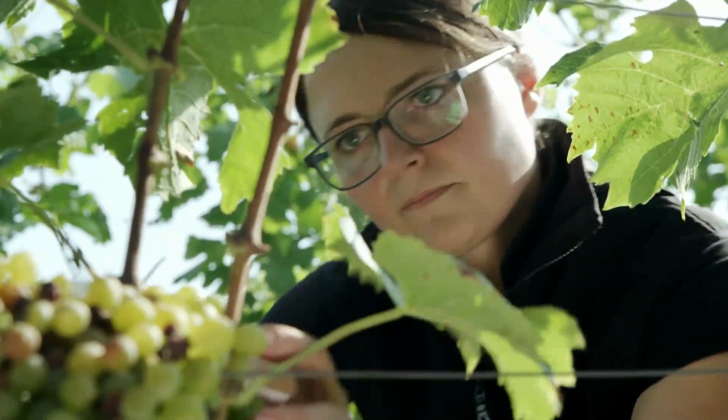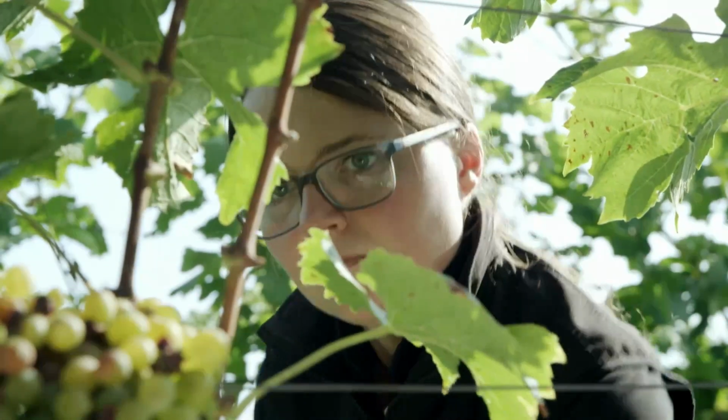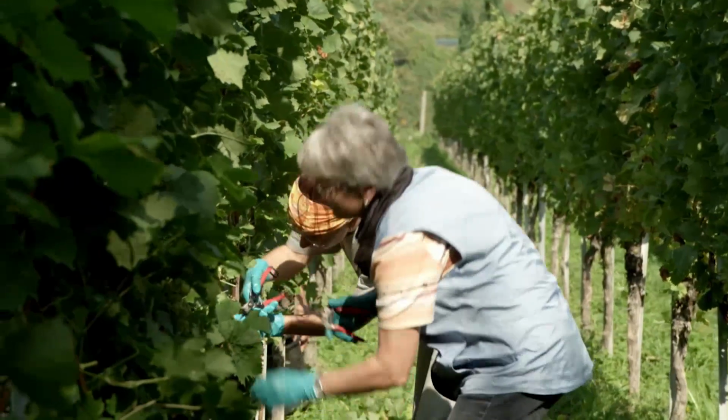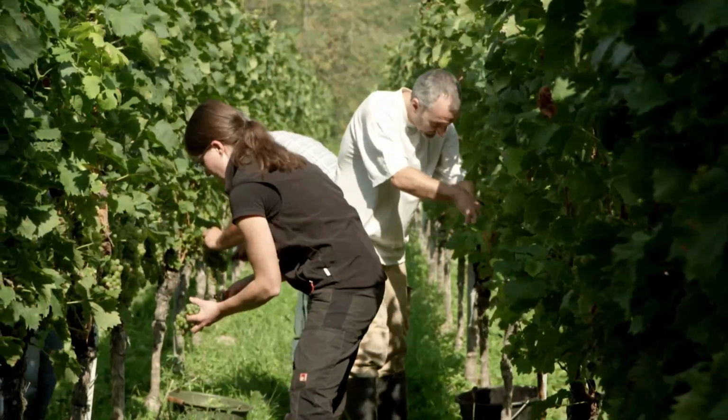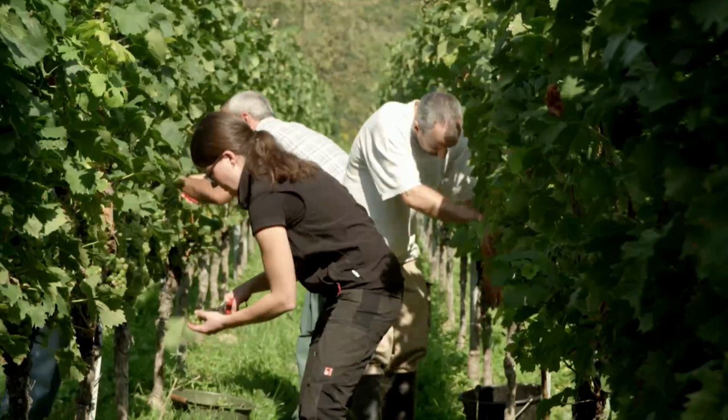For me, everything depends on the quality of the earth. Soil which is full of insects and healthy biodiversity is soil which is good for wine growing.